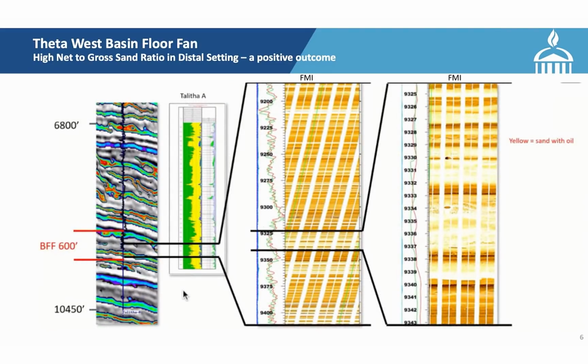We've spoken a lot about Theta West fan. How did we find it? How did we convolve all the knowledge and the technology that we have available to us to translate a seismic panel that looks like this into a well that looks like that? Well, it's amazing. What we found is truly amazing. The Theta West fan, while we thought it was going to be good, it's spectacular.